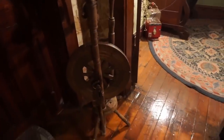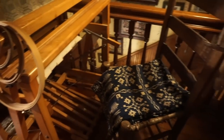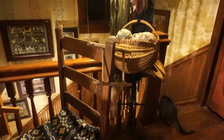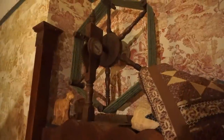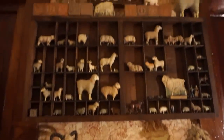So because this has a theme of sheep and wool and weaving, it also has a flax wheel and a loom, baskets of yarn, an old yarn winder. Naturally, lots and lots of sheep.